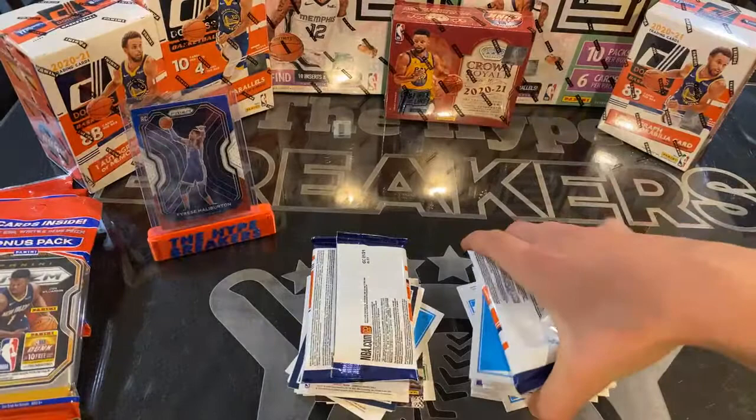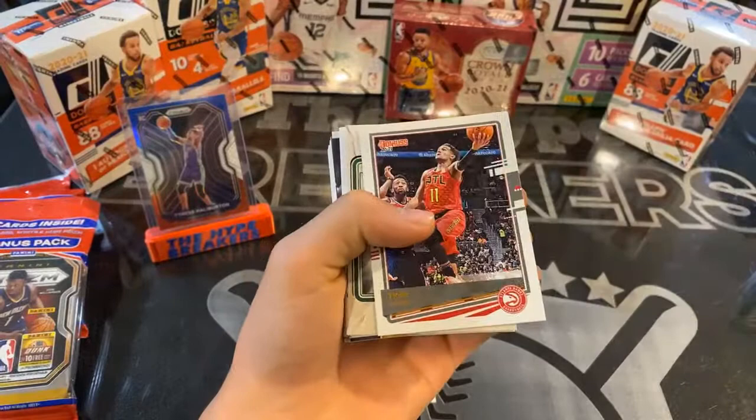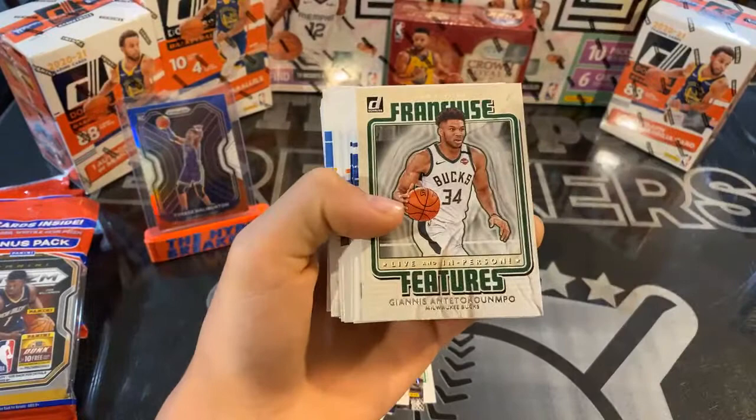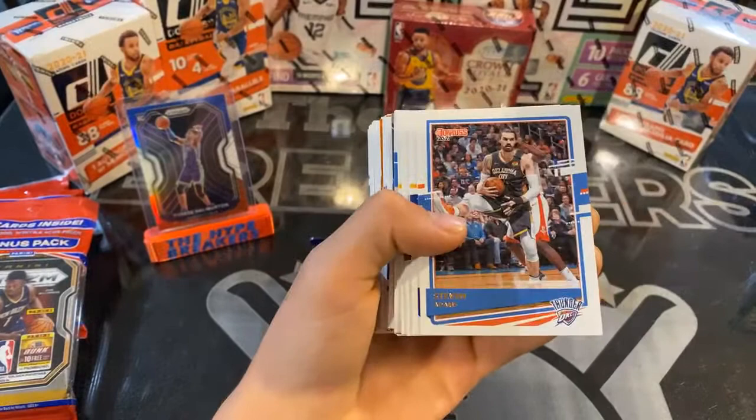Lonzo Ball for the Pelicans, first card up. We got Gary Harris, Derrick Rose for the Pistons, Shai Gilgeous-Alexander, Trae Young, followed by an insert. Looks like it's going to the Bucks. Franchise Features Giannis Antetokounmpo for the Milwaukee Bucks. Nice card. Josh Green, rated rookie. I do see our hit coming up here in a little bit. Kira Lewis Jr. for the Pelicans, rated rookie. Steven Adams, Steph Curry for the Warriors.